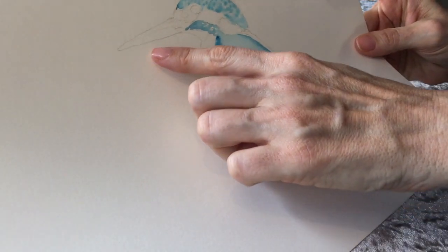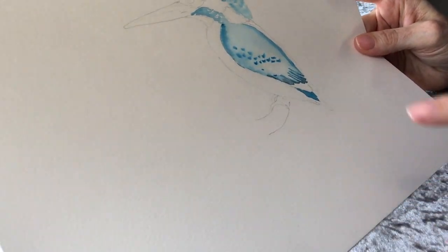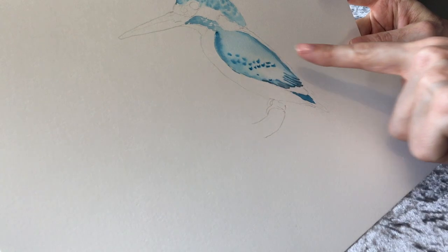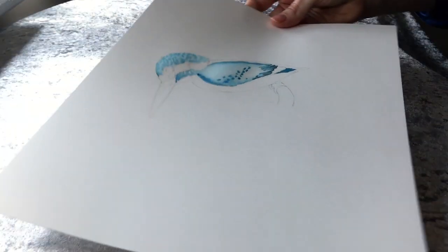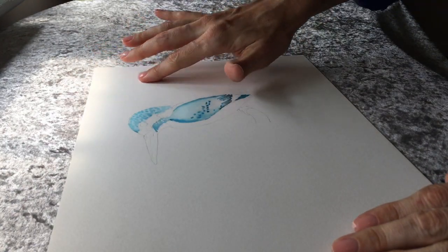So I did have a little trouble with the camera. So the first part, the little kingfisher I was painting for you, I've done the wash on already, you can see. But the rest of it, you'll get to watch me paint.